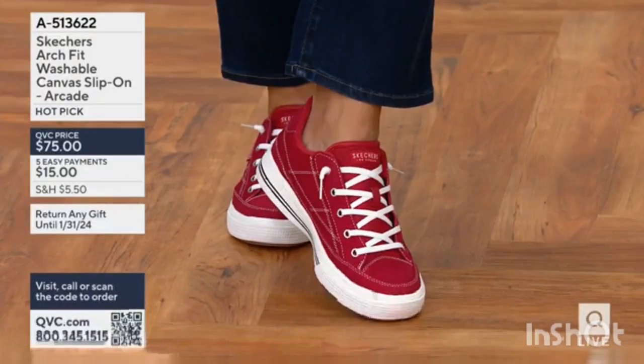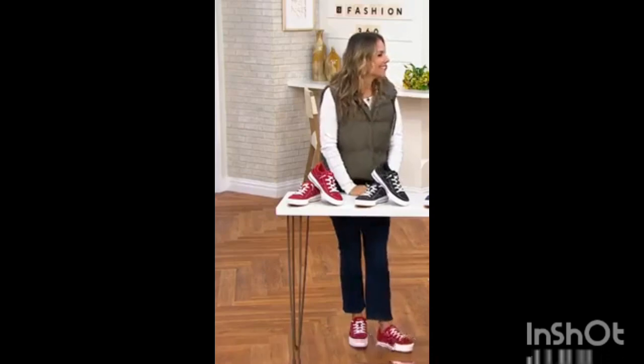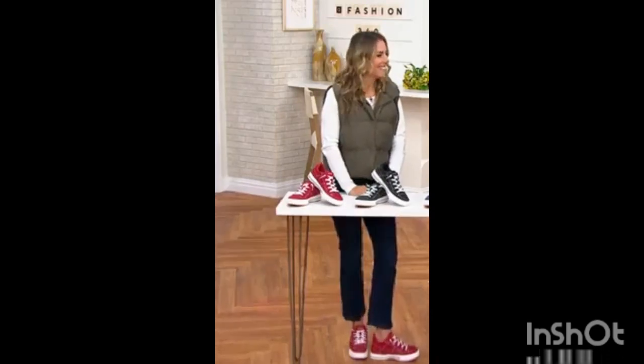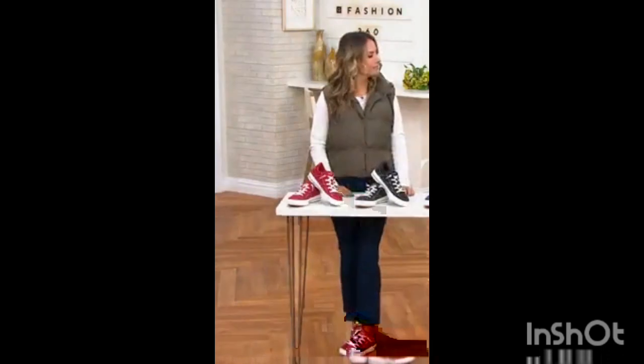Are you barefoot? I am. If you were watching, I heard something crash and I just want to make sure everybody is okay. Everybody's okay. That's fine. Yes, I am wearing them barefoot. And they feel good, right? I took off those pumps, I stepped into these sneakers, and I could not be happier. Oh, I want every color.